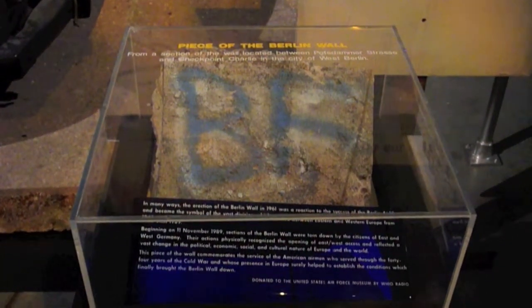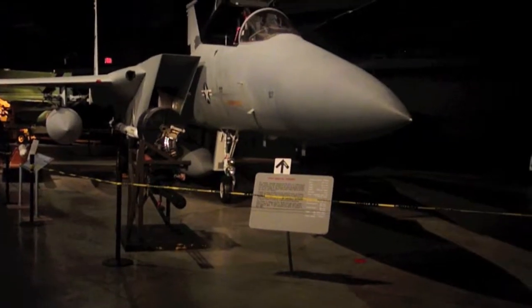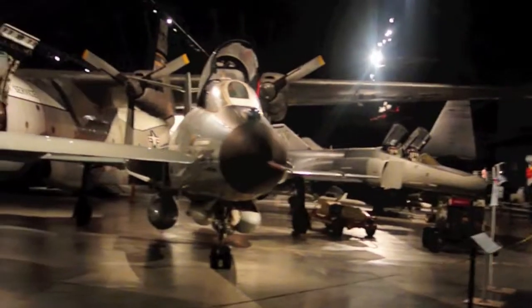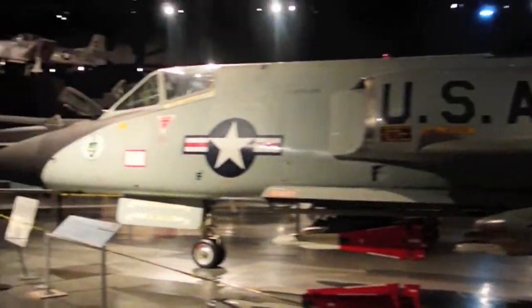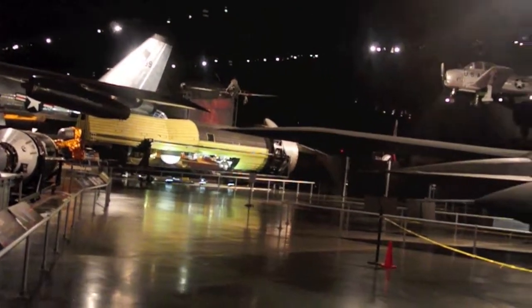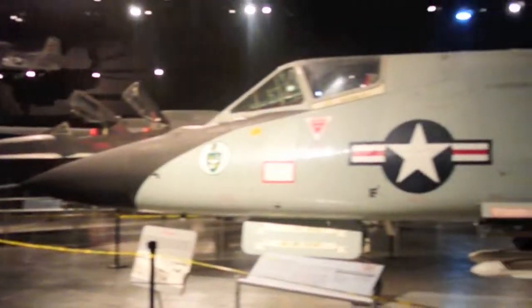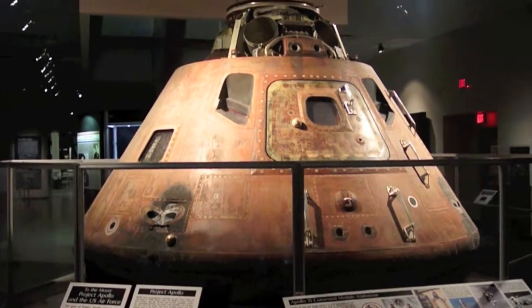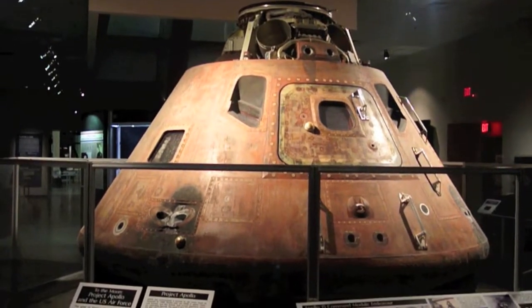And here's an actual piece of the Berlin Wall, located between Potsdamer Strasse and Checkpoint Charlie in western Berlin. Well, we have an F-15 here, F-4 there, F-101, F-106, all the fighters that Air Force is famous for. And here's Apollo 15 command module called Endeavour.